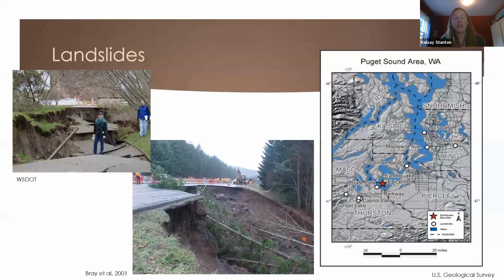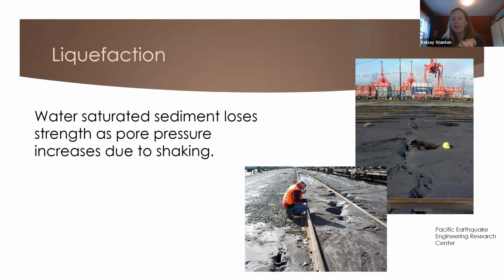There can also be liquefaction. So liquefaction is when water-saturated sediment loses strength as the pore water pressure increases during shaking. So you've probably all experienced this. If you've been out to the coast and you're standing right where the wave wash kind of is, and you're barefooted and you start tapping the sand with your feet, pretty soon you get a little bit of quicksand around your foot. Well, your foot tapping is increasing the pore pressure and causes liquefaction. And so now just think about that on a really large scale.